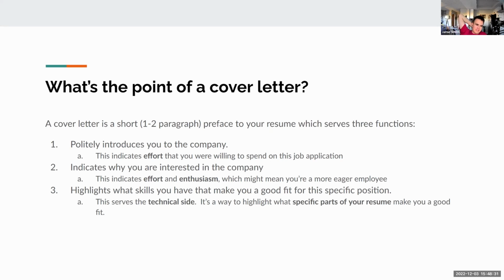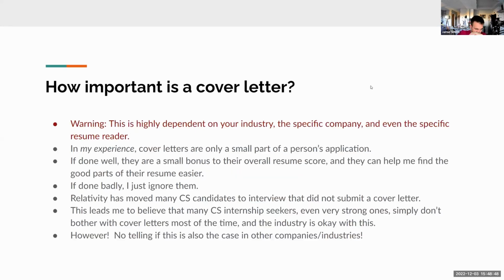And last but not least, it highlights what skills you have that make you a good fit for this specific position. This serves more the technical side, and it's a way to highlight the specific parts of your resume that make you a good fit. So: introduction, why you're interested, and what skills you have. Those are basically the 3 things a cover letter does.